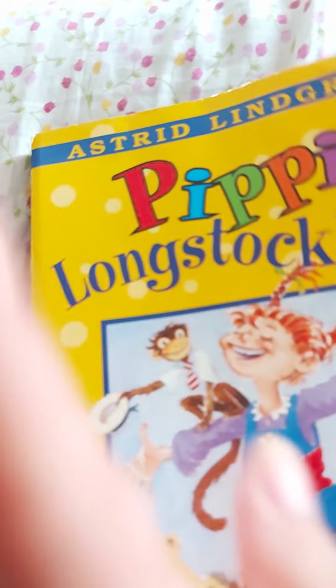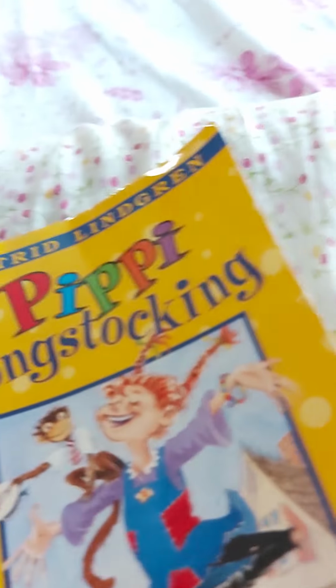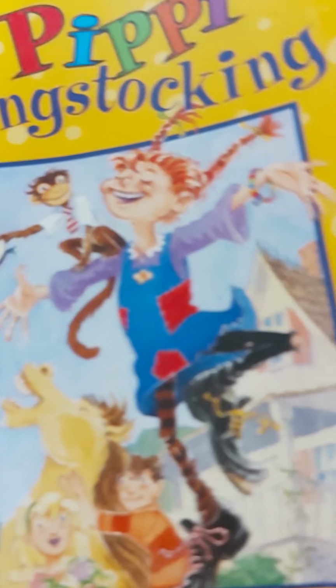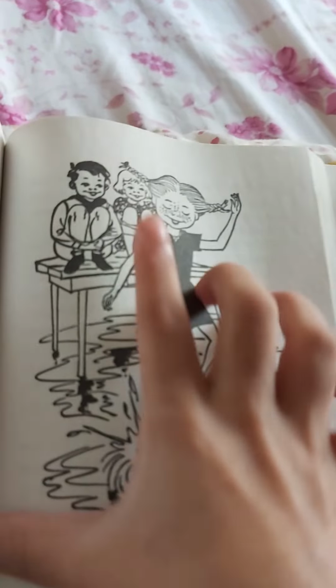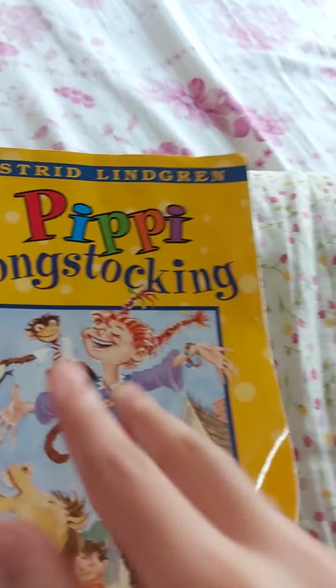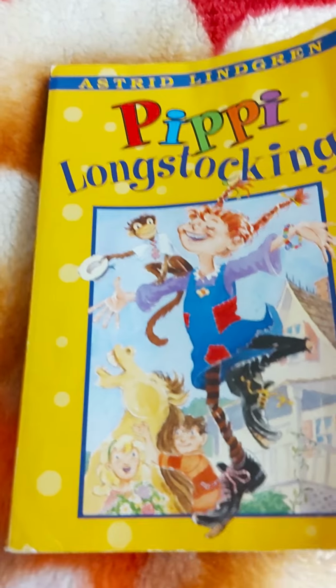So this book was written by Astrid Lindgren, who is my favorite from the books. So funny and hilarious jokes and tales this Pippi does. This is such a funny illustration in which she's in the water. I just don't understand what she's trying to do. So this is Pippi Longstocking.